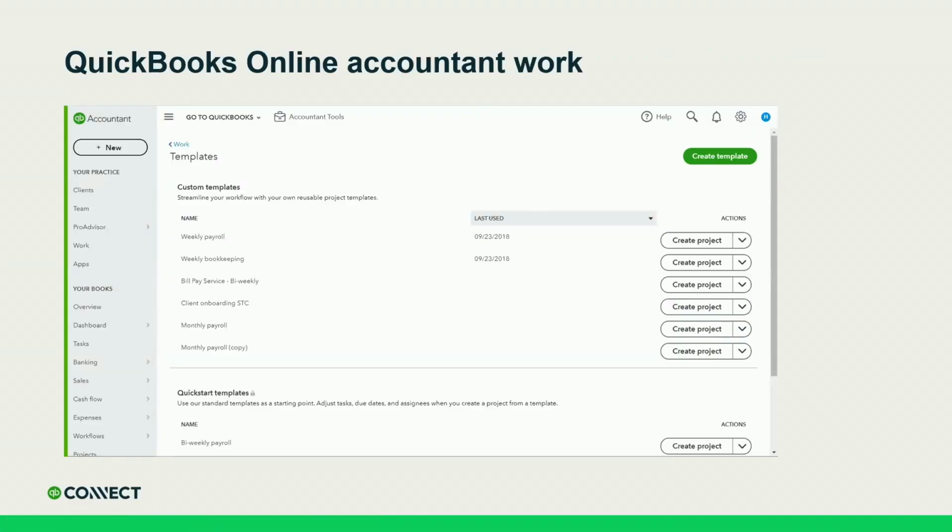So QuickBooks Online Accountant Work, this is right inside your QuickBooks Online Accountant. So if you're signed up for QuickBooks Online Accountant, then you get this automatically. And it has 4 built-in templates that you can start using immediately, or you can create your own templates and then you can assign them to your clients and to your team. So let's jump in and let's do a little bit of a demo of what the QuickBooks Online Accountant Work looks like, and then we'll come back and we'll talk about some of those features.